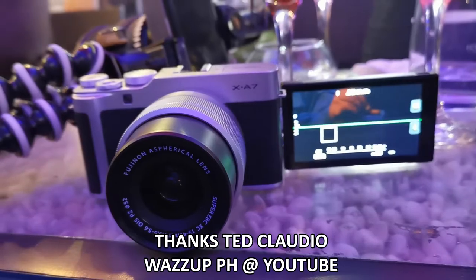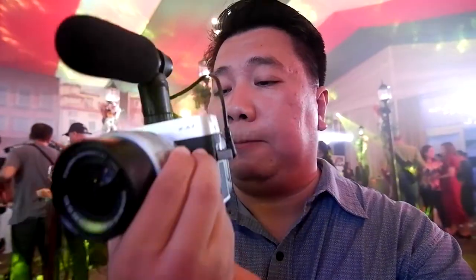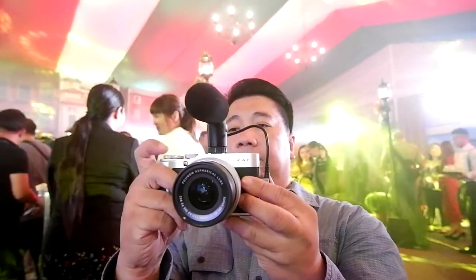Tama, may bagong camera si Fujifilm and I'm very excited to try it. Kagabi, na-try ko yung Fujifilm X-A7 ni Ted Claudio. Take note lang ha, I'm trying the engineering unit of the Fujifilm X-A7. It means that hindi pa ito yung official na camera. This is only an engineering unit for review para matry and test yung capability or features itong bagong mirrorless camera ng Fujifilm sa kanilang X-series na mirrorless camera.